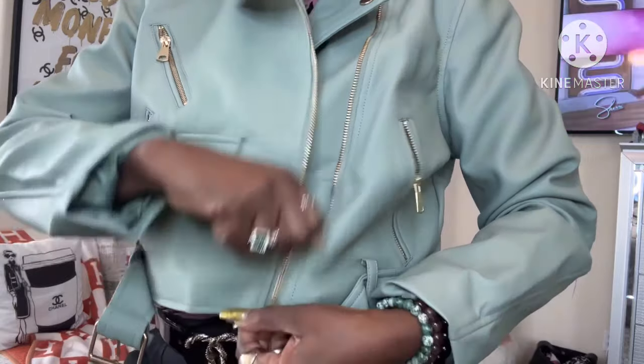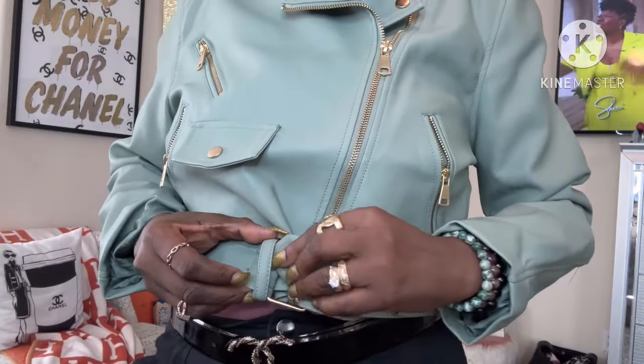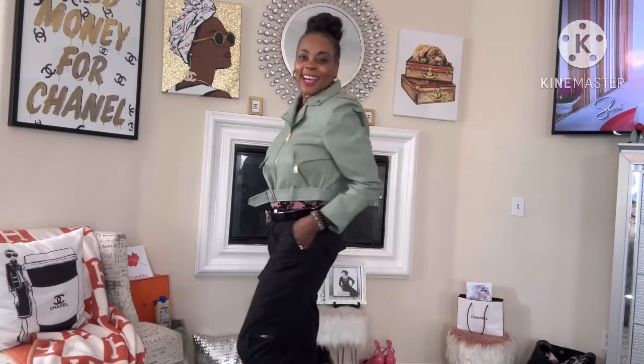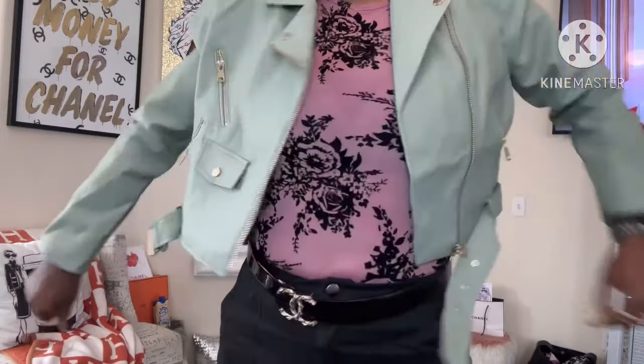So, here we are. Oh, I'm not about to jump on a bike. So, when I wear this, I won't be doing all this. But I'm just trying to show you guys how it looks for your biker chicks out there. Yes, super cute. All I need is my helmets. Alright, so this is only $12.99. It's Fashion Nova that came straight out of Didi's. And this is how I will wear mine. Just simple, easy breezy.